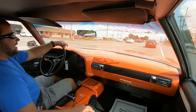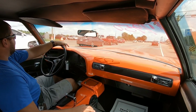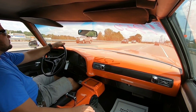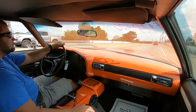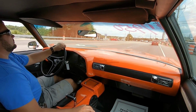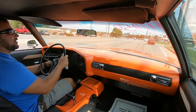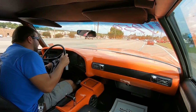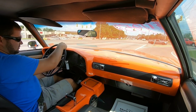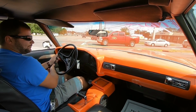I haven't been able to get into the throttle. There's been tons of people around me. Heavy traffic today. It's pretty peppy. This car is definitely a lot of weight going down the road. It's gonna need a turn signal switch. It's got a tilt column here. There's no turn signal. The little lever must have fell out.